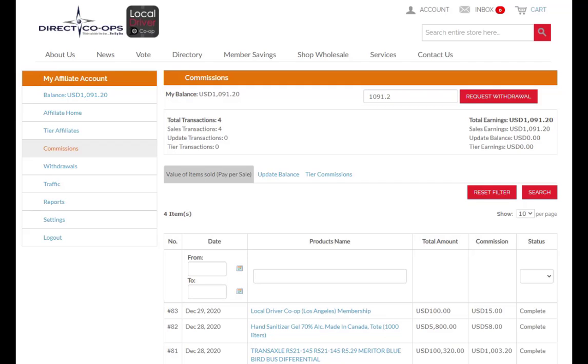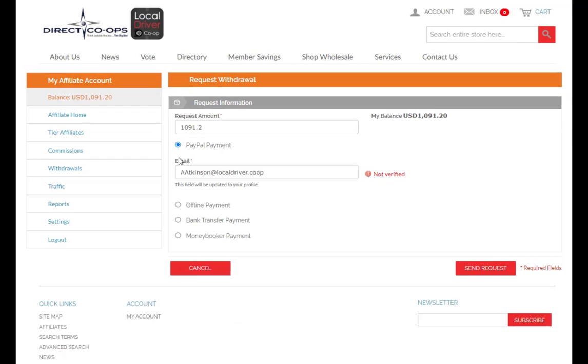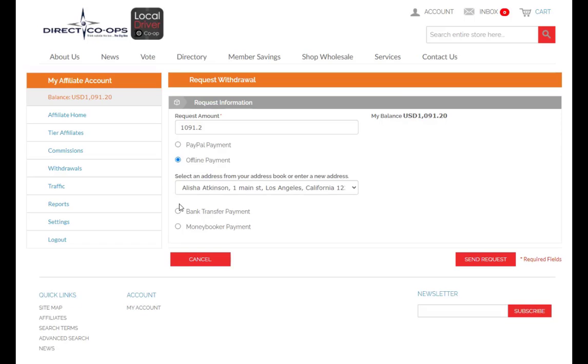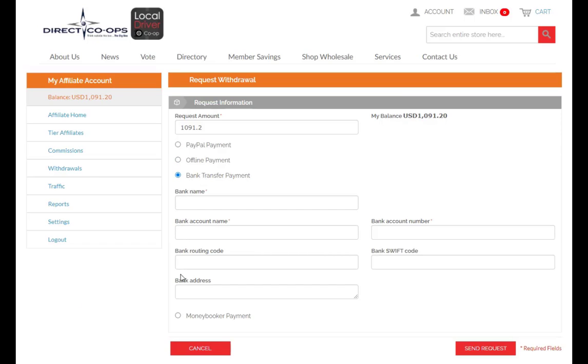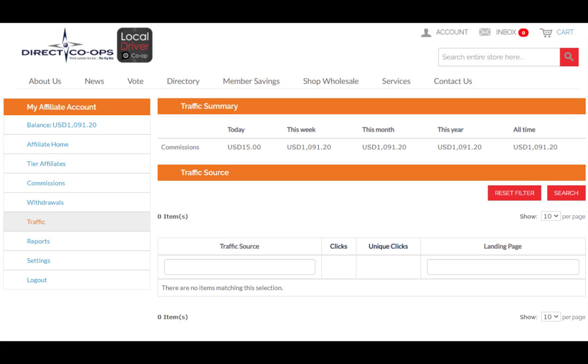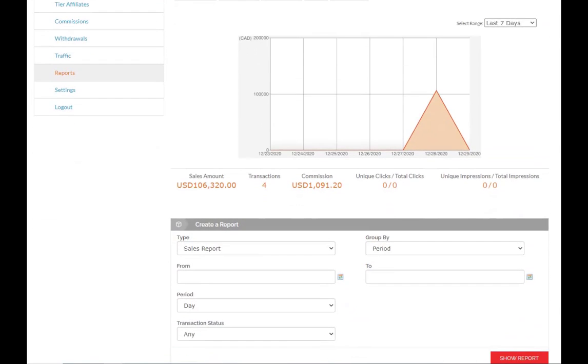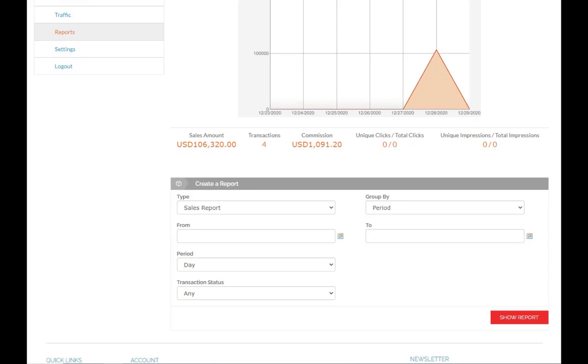You can also withdraw your commissions from this or the next screen. Under Withdrawals, you will find a full history of your commission withdrawals. Note that the minimum for a withdrawal is $50. The Traffic section shows you a summary of your commissions to date. In the Report section, you can generate your full commissions report going back up to 2 years.